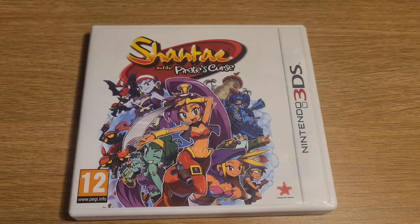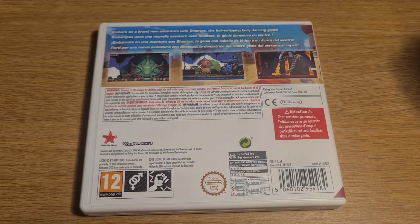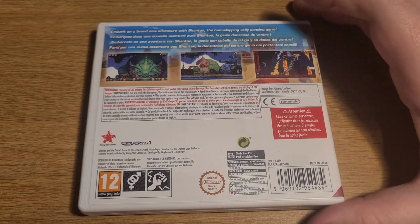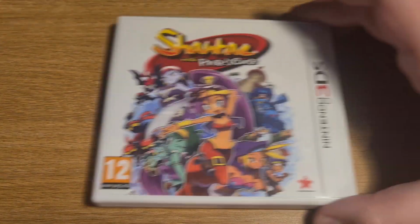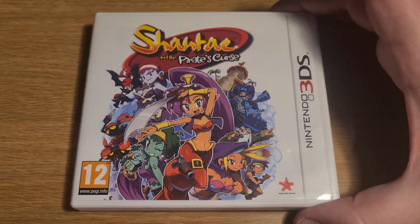Shantae and the Pirate's Curse. This one is, again, starting to become hard to come by. I believe in America it's quite valuable as well. So £132 and 32p. It's rare on the 3DS and the Switch currently as well. So it's really nice to have this. I didn't pay that much for it in comparison to what it's worth now, which is cool. Shantae games are always great, and you can obviously get these on the Switch now, or any of the modern consoles, I believe, as a digital download, but it's always nice to have the physical.